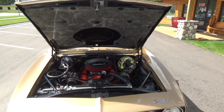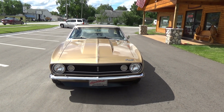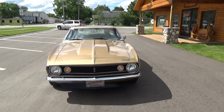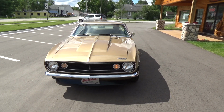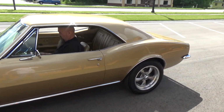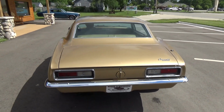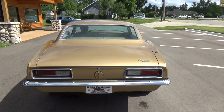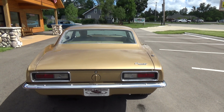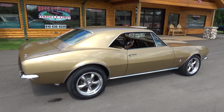Car drives out perfect. It's just a super, super nice little car, guys. Got a little rumble out the back. Again, it's a numbers matching car. It's not been all cut up. Very, very nice car, folks.